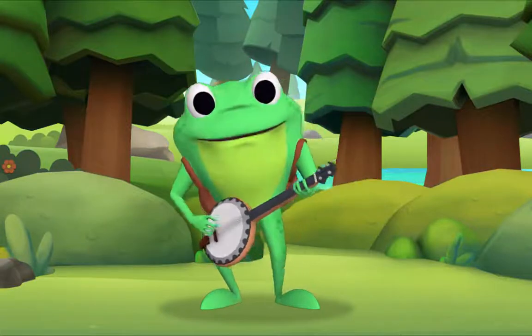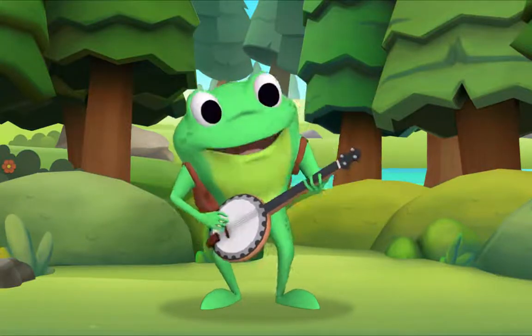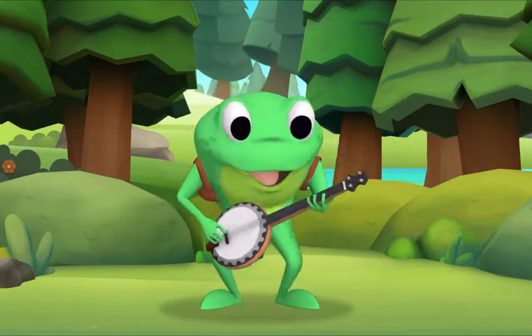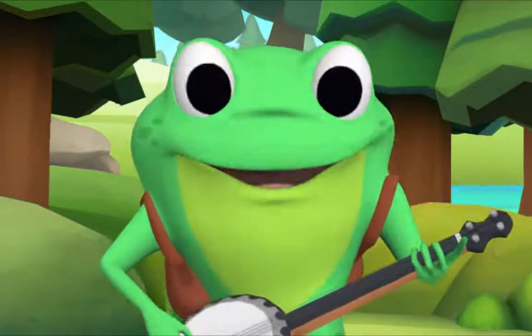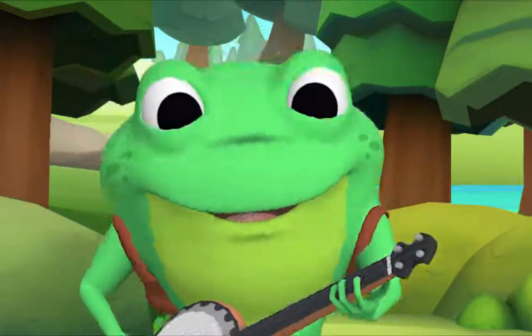This old man, he played one. He played knick-knack on my thumb. With a knick-knack paddywhack, give the dog a bone. This old man came rolling home. Oh dear, what number comes after one? Two! You're right! Let's all sing!